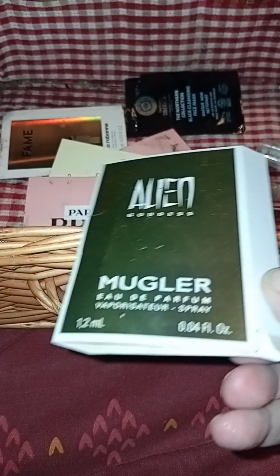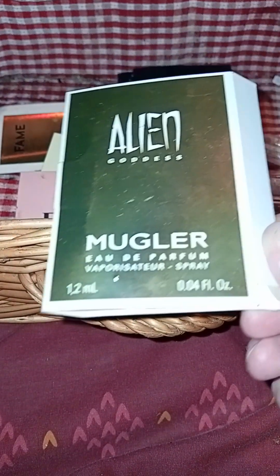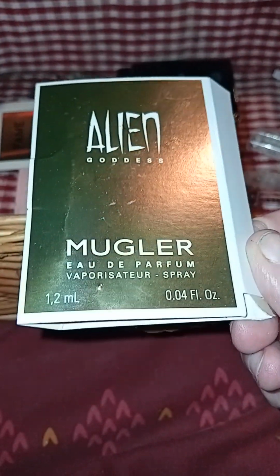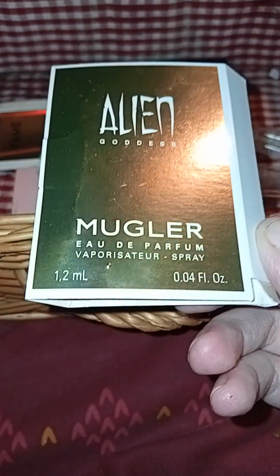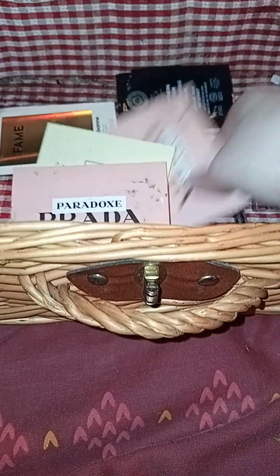I'm not really tempted to buy any of these sort of samples in full sizes because when I do need perfume, I will go to Enchanted Soap and get a couple of minis perhaps or something like that. You never know, I might get one in a mystery box at some point. But this was one of the nicer ones of the samples.